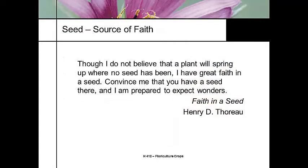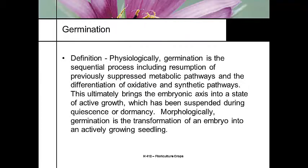And seeds have been around a long time. You'll find the mention of seed in lots of literature. This is one of my favorite quotes from Thoreau. "Though I do not believe that a plant will spring up where no seed has been, I have great faith in a seed. Convince me that you have a seed there, and I'll be prepared to expect wonders." So in every piece of literature that goes back in the complete history of man, seed has been there somewhere.